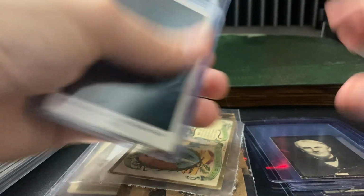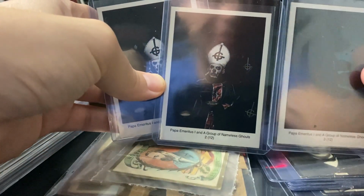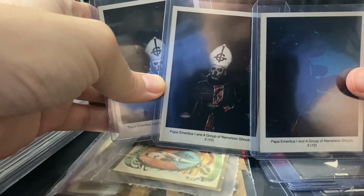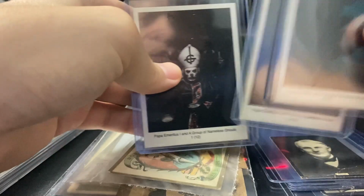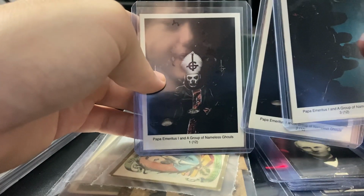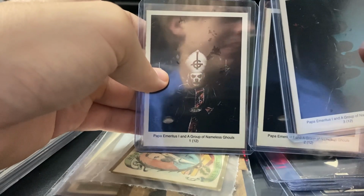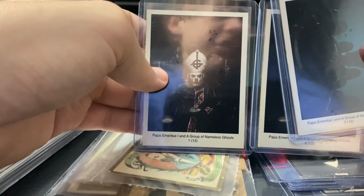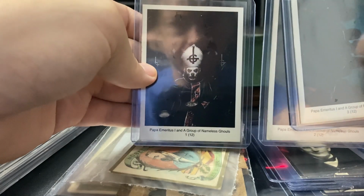Up next, actually a modern artist. So this is Ghost. They're kind of like the Kiss of this generation. They look like a heavy artist, but they play like pop rock type music. So I wanted to have card number 1 for a while, and these were their first cards that were inserted actually in a CD. It was back in, I think, 2015 or 2016. I think it's a Meloria album.